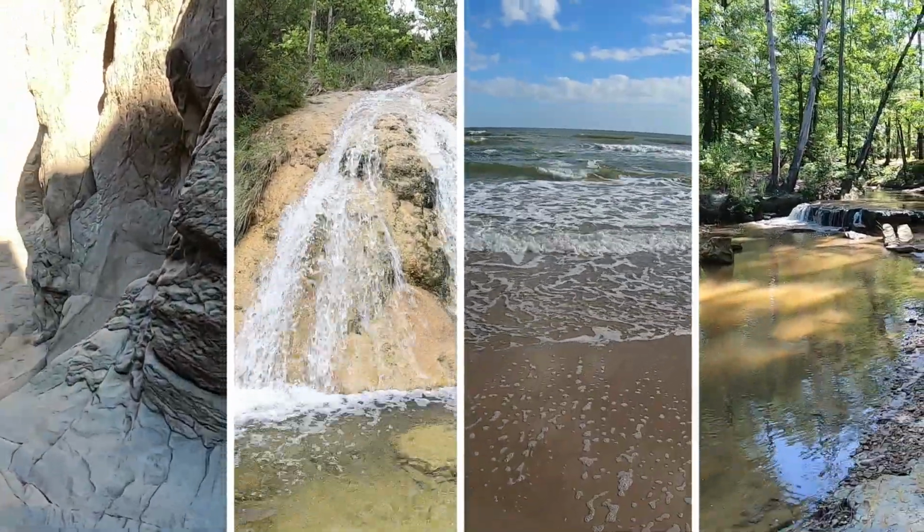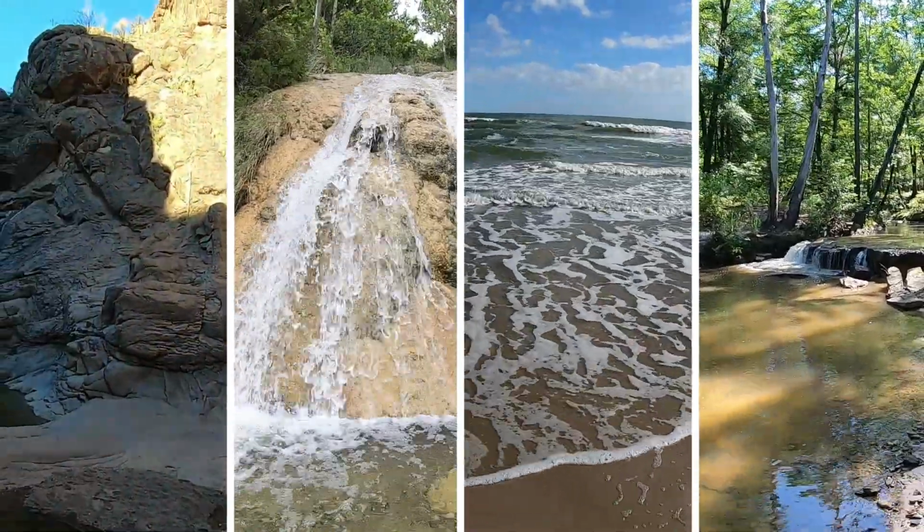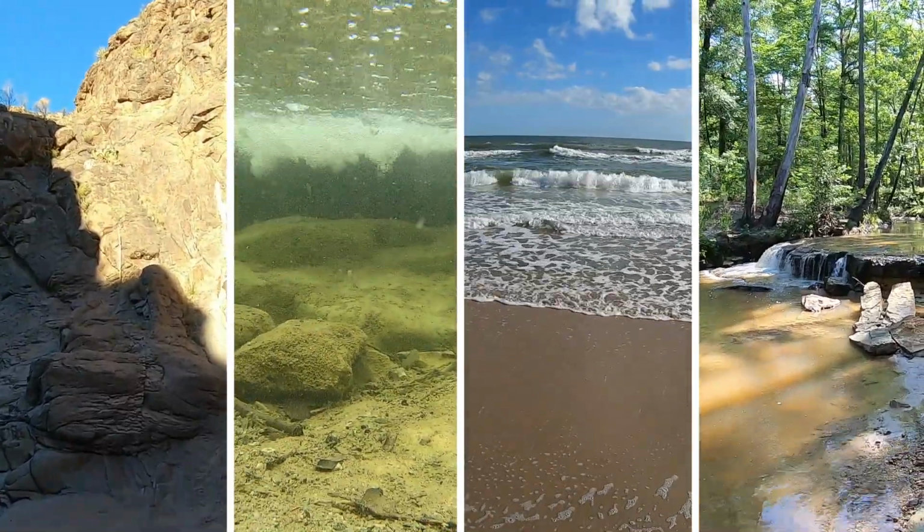I hope you've enjoyed a little taste of what West Texas has to offer in terms of scenic highways. Fill up that gas tank and head on out.